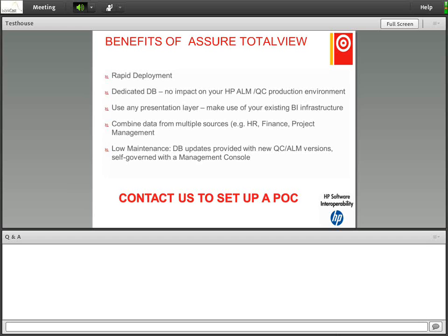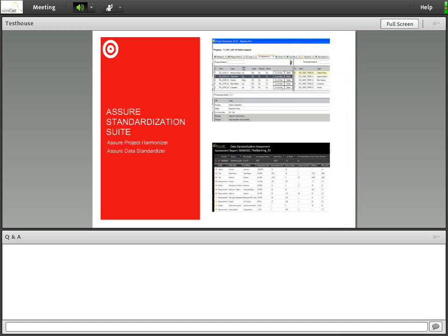We'd be happy to make a proof of concept project where we take one or two of your projects, we implement TotalView as a proof of concept, and we allow you to really freely investigate and take a look at how TotalView works with your data. What's the performance? What kind of results do you get? We'd be happy to set up a POC. So contact myself or Peter Shave for that. We'll have our details at the end.